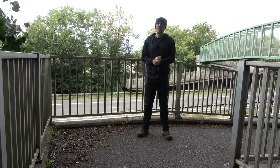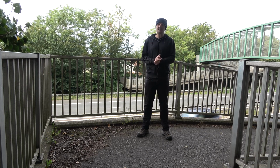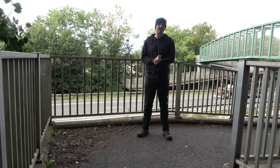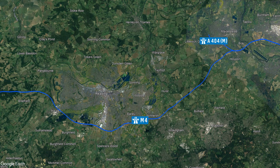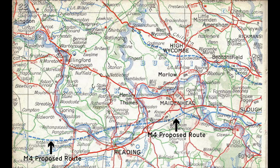The problem with the west extension is the town of Reading. Whilst there were a few route options, it simply came down to, do we send the motorway around the south of Reading or to the north? Having studied various maps, I've concluded that the choice they made was to send the motorway around the south of Reading, because the motorway goes around the south of Reading, but this map shows what might have happened had they sent the M4 around the north side of Reading.